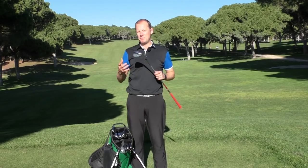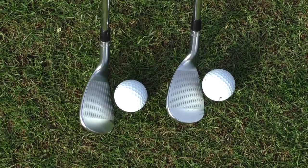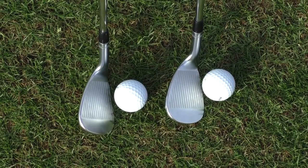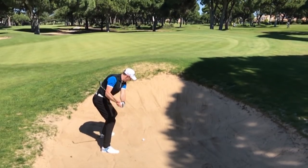If it was my choice, I think I'd be tempted to go with the Callaway Mack Daddy 4. It has such a generous hitting area. It just feels to me, as somebody, I'm a 5 handicapper, I'm not a pro, my short game certainly has been an area I have struggled with in the past. This just offers me a lot of confidence. It just feels like you're looking down on a lot of surface area to strike the ball.